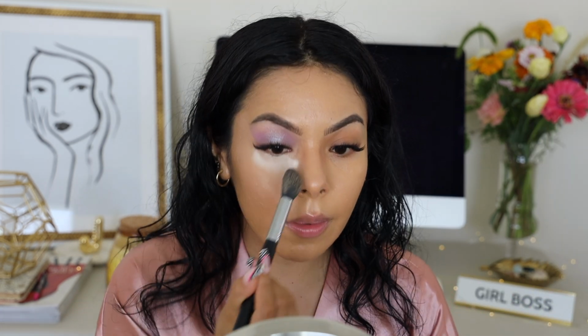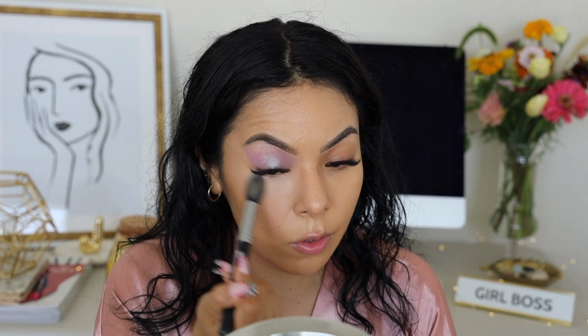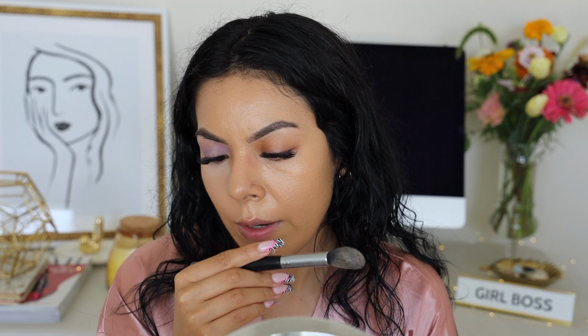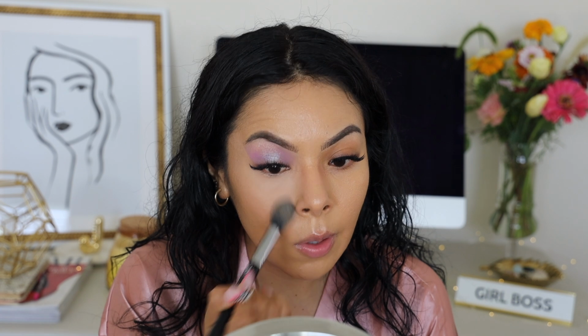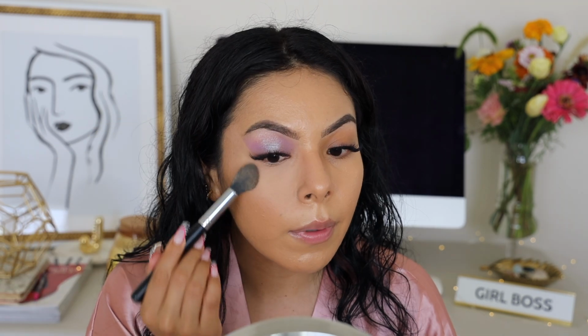So definitely appreciate that. And then I'm just gonna take this brush. This is an OG brush. I don't know if Morphe sells this brush anymore. This is the M403 or 503. I literally can't even see it because sometimes you guys will ask me what brush is that, and I'll try to tell you, but it's so faded. I've had this for years. Okay, so that's pretty much the eye.